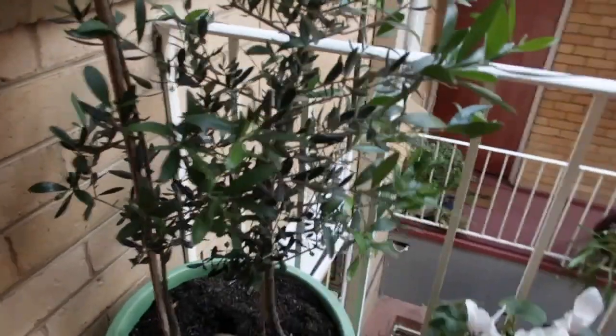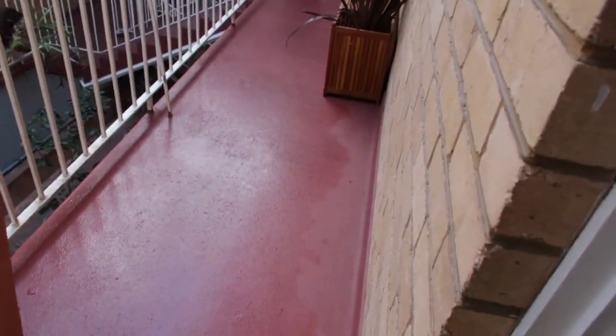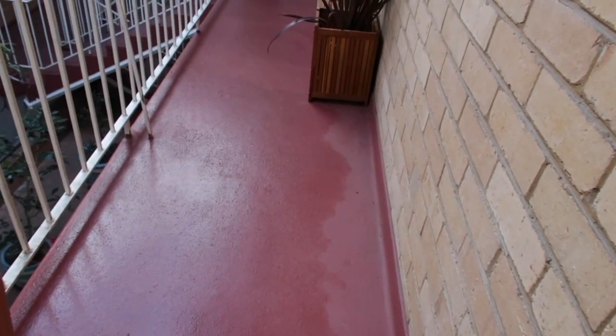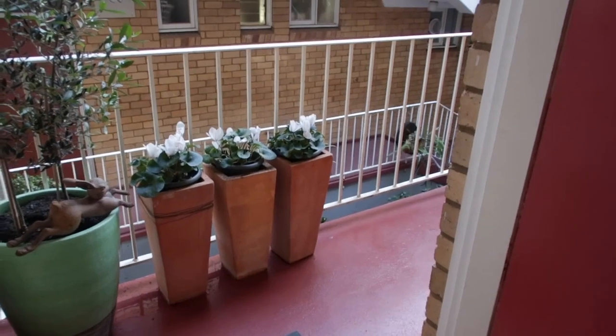So fingers crossed for me, but it's always good to wash this down anyway because it doesn't get any natural rain on it, and it just needs a wash. It gets very, very dusty if I don't do it. So that is the entranceway done for this month.